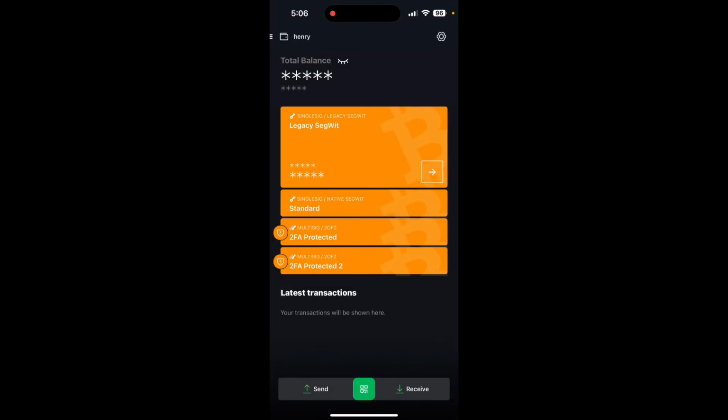From the main dashboard, you can see the transaction history to see all your incoming and outgoing payments. You can monitor how many confirmations your payment has. For a smaller payment, one confirmation may be sufficient, but larger payments may typically require 6 confirmations.